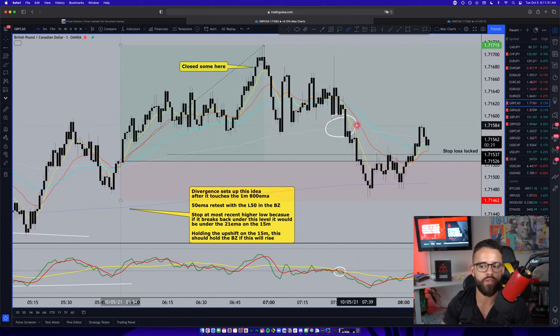Now, is it done for the day? Could it come higher? Of course. It's not done for the day. But for this trade, from this entry with this risk point, once this happens, that's a really good sign to say, hey, time to pull the trade, take your profit, and wait for another good entry.